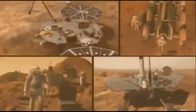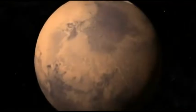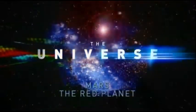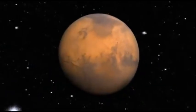And as both a potential base for future colonization and the keeper of 4-billion-year-old biological secrets, Mars, the red planet, may hold the keys to both our future and our past. If human beings ever inhabit another world in our solar system, this is the most likely candidate. The red planet, Mars.